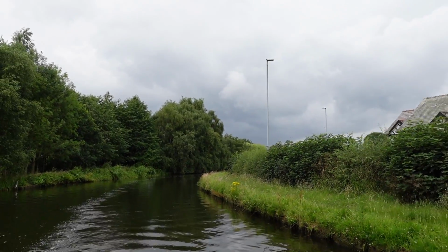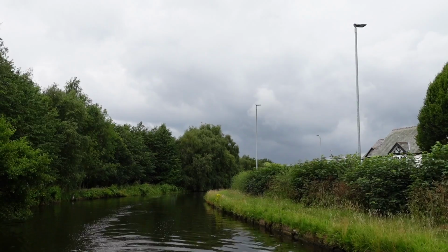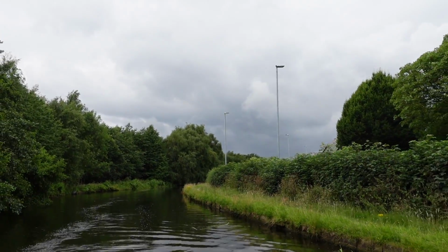Look what's chasing us down. We've got a big black cloud following us. I think we're going to outrun it though. Maybe not. We're only doing 4K. I'll get Michael to put his foot down.